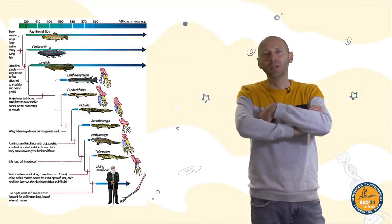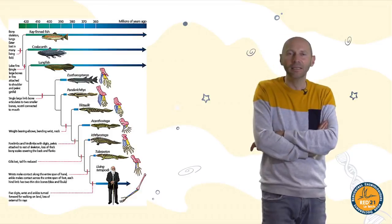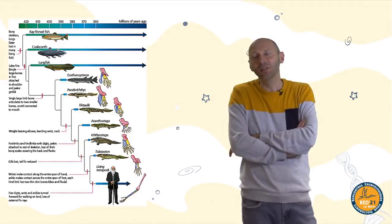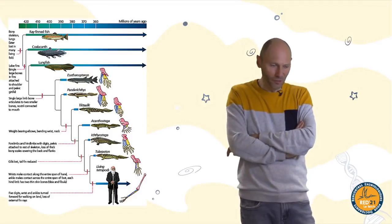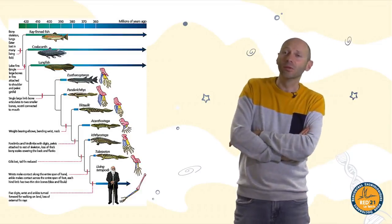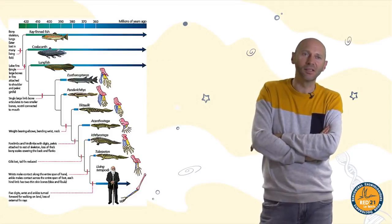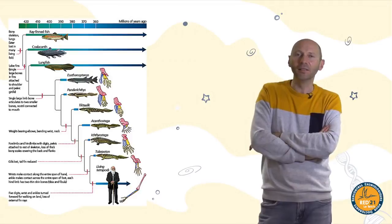For example, we have the coelacanth. You probably know the story of the coelacanth, which was considered a living fossil. I don't like this term because actually a lot of species today would be living fossils after all, but this is interesting because it's a fish which is known by fossils of the dinosaur age, and we thought that it became extinct at the same time as most of the dinosaurs, so 66 million years ago, with the impact of the meteorite and the volcanism at that time.